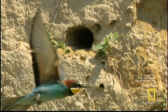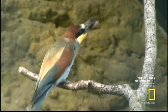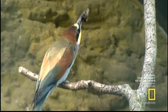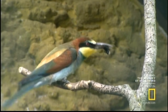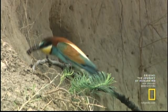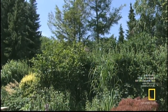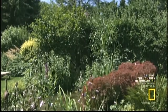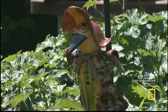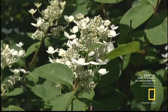They catch bumblebees on the wing. They're extremely skilled in squeezing the insects to remove their stings. Prepared, chewed, and softened, bumblebees provide an excellent meal. An ornamental flower garden is not an ideal habitat for bee eaters, but it can be a great place for bumblebees if there are plenty of pollen and nectar-rich blossoms.